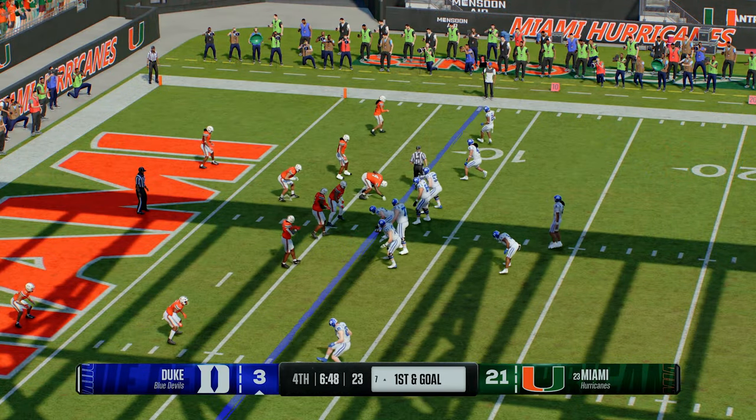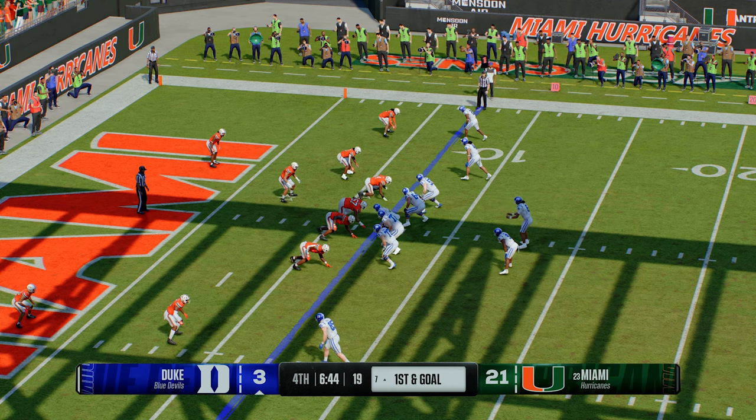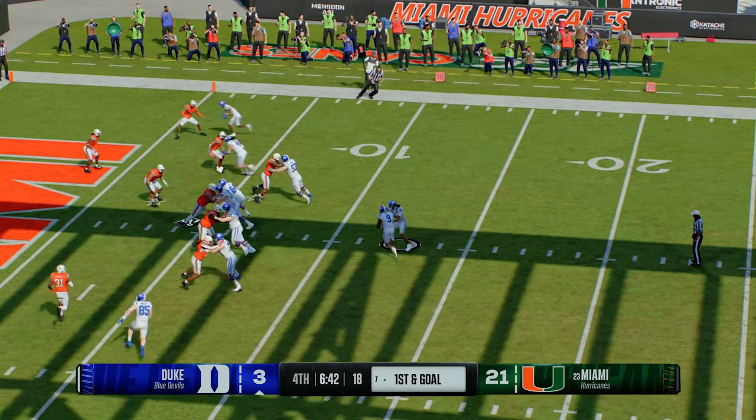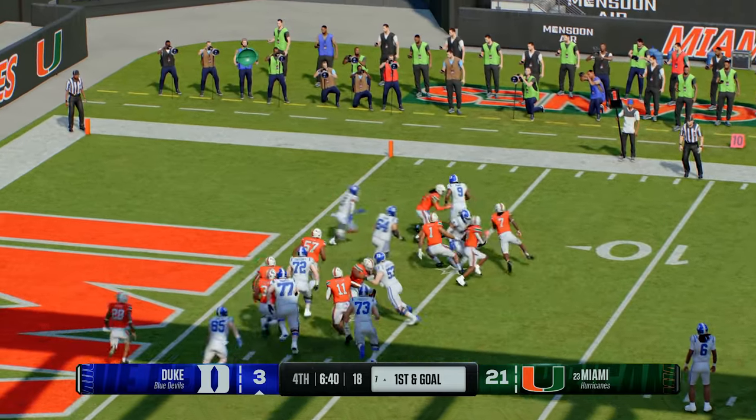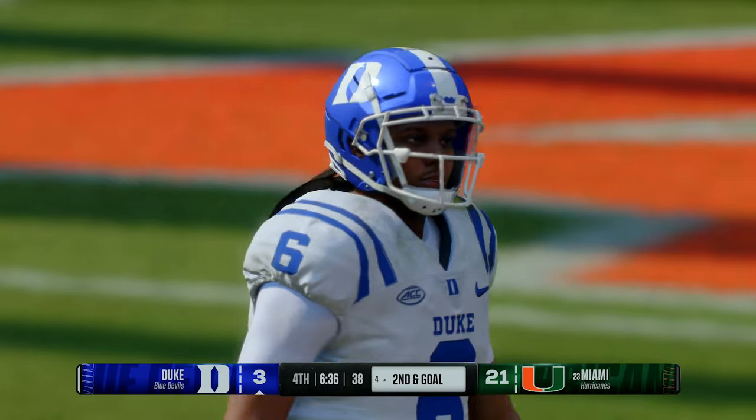First and goal, and this feels like their chance to give him a finish. They'll try to get it in with the run. Relentless, tough running gets it down to the four.